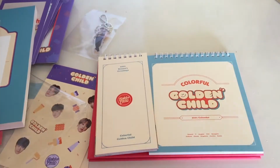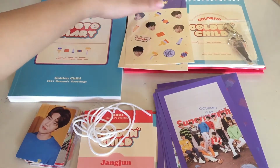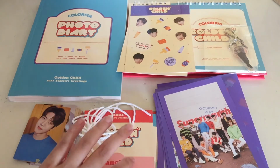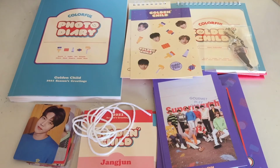I'll just move everything into frame then wrap it up. And so yeah, this is basically everything that I got in Golden Child's 2021 Season's Greetings. I had my doubts about how colorful the entire thing would be, like maybe it would seem too babyish or childish, but you know what, I kind of like it. So yeah, that's basically it.